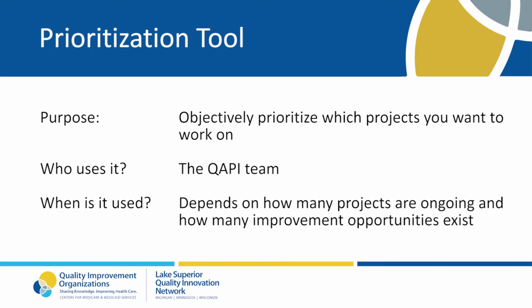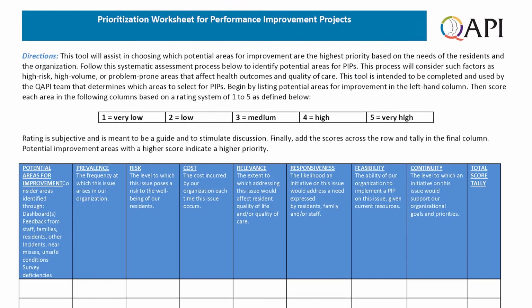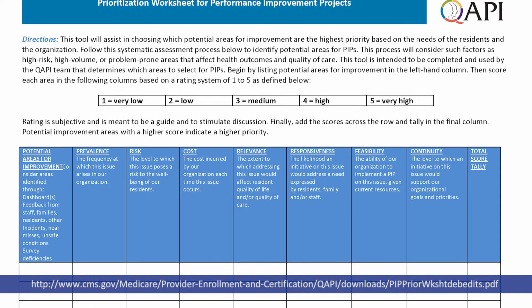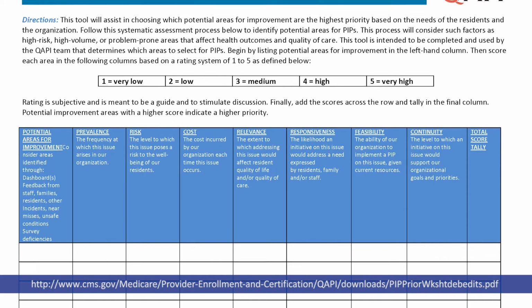The frequency depends on how many projects are ongoing and how many improvement opportunities you're developing. You may want to revisit this tool at least every 3 months to determine which opportunities are coming up, which should be started, and how you want to roll out the projects. The prioritization worksheet for performance improvement projects will assist in choosing which potential areas for improvement are the highest priority, based on the needs of the residents and the organization.